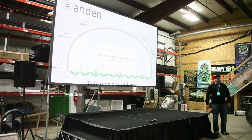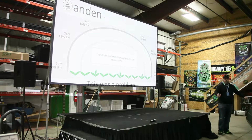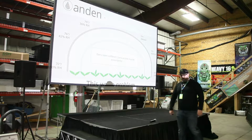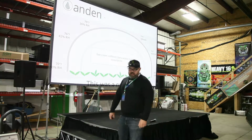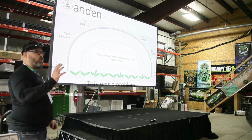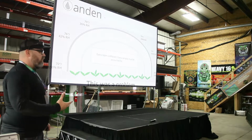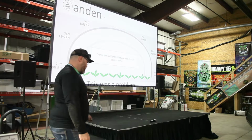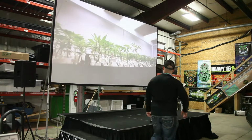Greg was having a problem. Greg's rooms were not where he wanted them to be. They didn't know any way around it. So what we did is we sent out the team of engineers, the Anden group, and we decided we were going to finally solve this issue. It came down to designing control systems and designing dehumidifiers that were going to be able to adapt. So I'm going to let Greg speak for himself for a second to let you know why he made the changes that he did, and then we'll talk about how we did it.